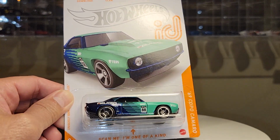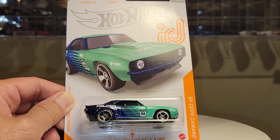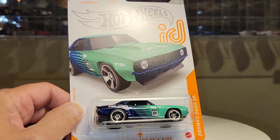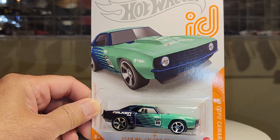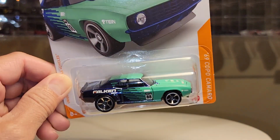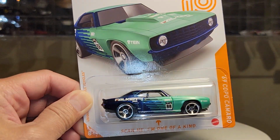I think the new one right now is, I believe, the red Porsche, if I'm not mistaken. I think it's the Cayman. So I'm looking to track that down. But I'm glad I was able to get this through a trade as well. So there you go. Love the colors, and great paint job on this one because it's an ID car. So the blue and the green Falcon tire colors there.